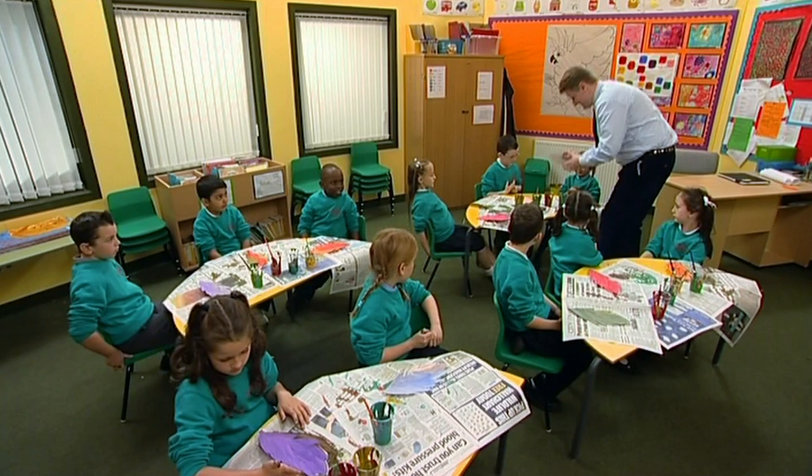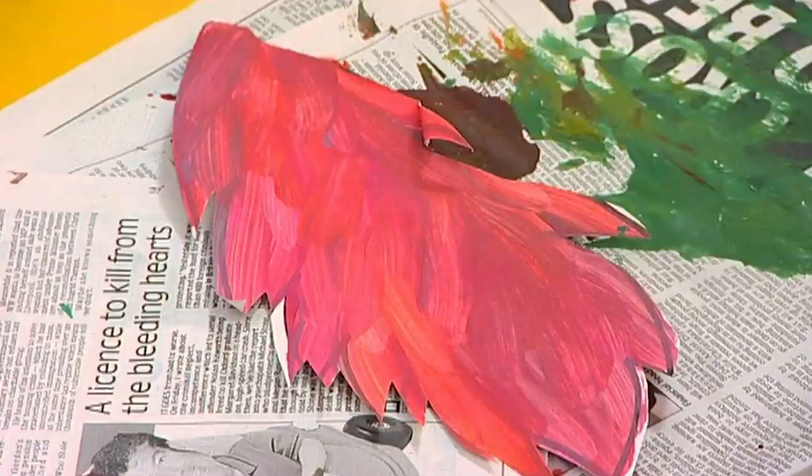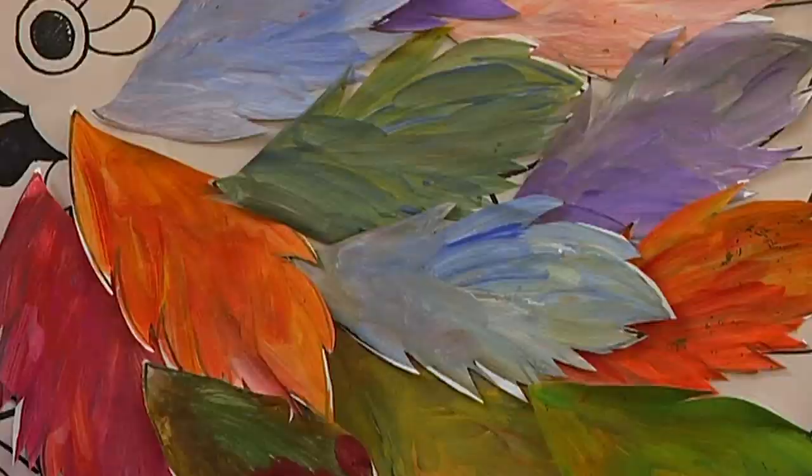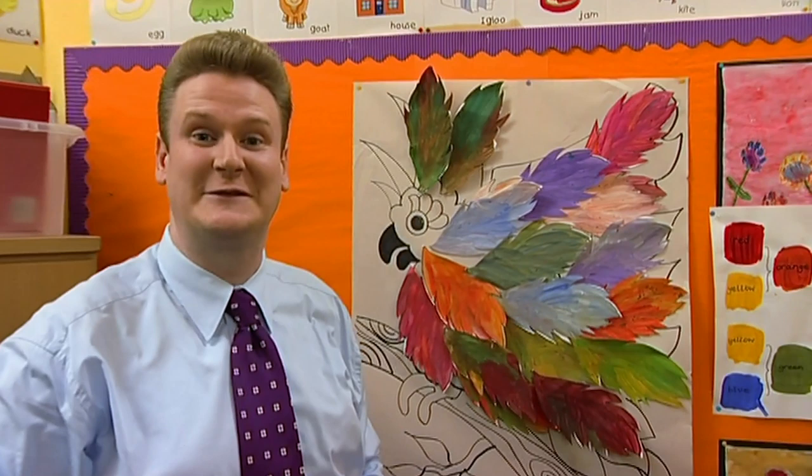Oh, look at these. Absolutely fantastic. Oh, this is gonna be a very colourful cockatoo, isn't it? Oh, yes. This is gonna be a work of art. Now, that's what I call a real bird of paradise. The children have done a great job of painting those feathers. I wonder what my little Rebecca would make of this.